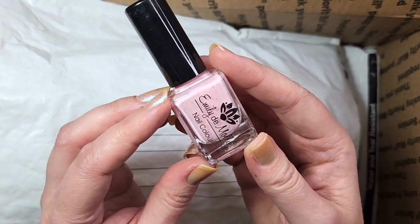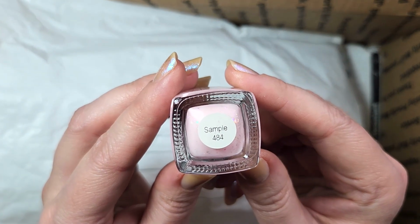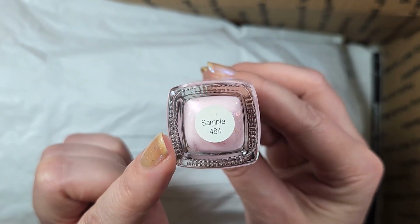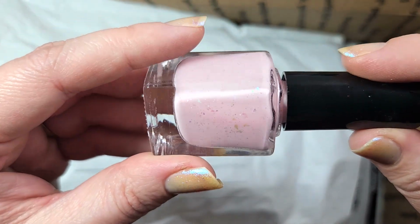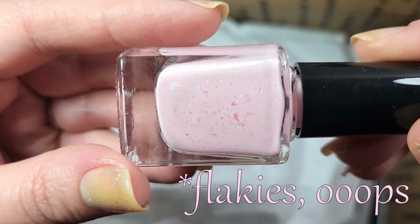We are going to close it out with an Emily Damali in a sweet pink. And this is called Sample 484. Okay, that's interesting. I've seen her limited editions, but I have not seen her samples before, so I'm curious about that. But this is a very, very cute light pink, kind of like a strawberry milkshake or strawberry milk, and it is full of iridescent glitters.